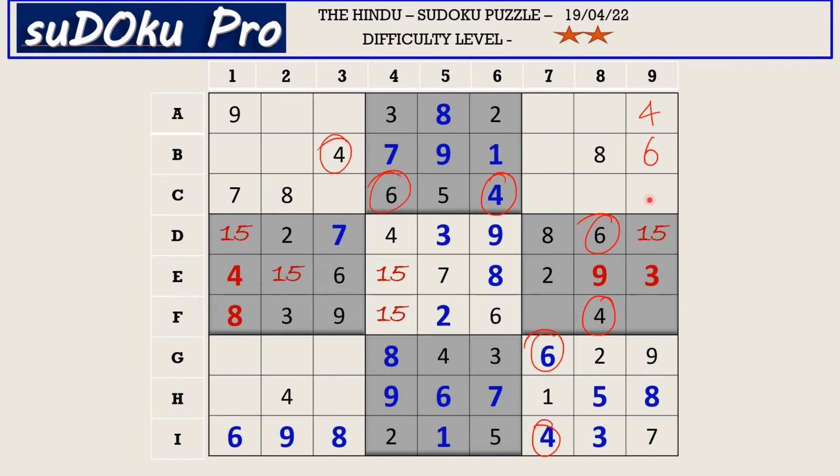Now in column 9 you have 2, 1 and 5 missing. There is a 2 here in E row which blocks this cell, so 2 goes here in C9, and now the only empty cell takes 1, 5 matching pair, and this block, that is the sixth block, has only one missing number, and it is 7.